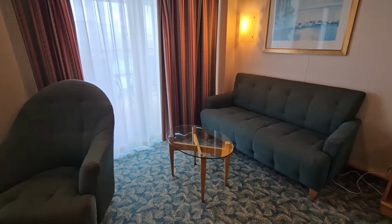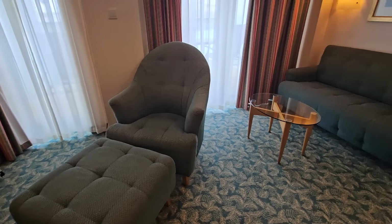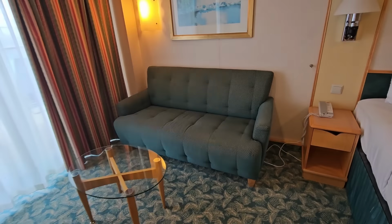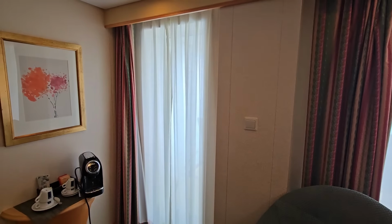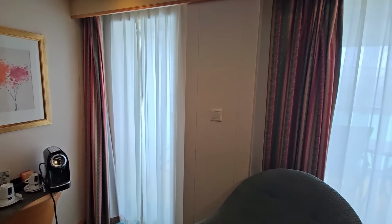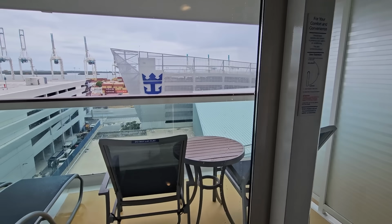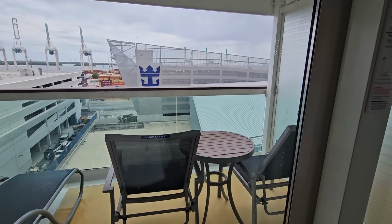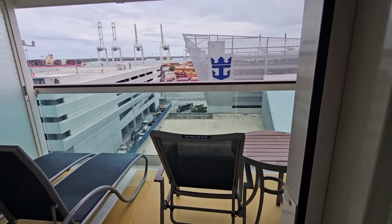Then you have the living area. You got the chaise lounger here, and then a table, and then a couch here. Also going on the balcony, you see it's a little bit wider of a balcony. You got the extra window here versus the standard doors here. We're in the Port of Miami today. I haven't set sail yet, but it's kind of a gloomy, rainy day. It's been storming all day. But I'll show you the balcony.